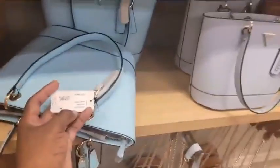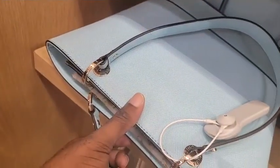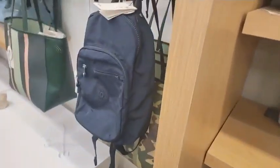We need to find a price scanner in this store. So this is MSRP, $98. Yes? I heard you ask about the price. If it's an extra discount, I can scan it and check for you. Oh, I needed to find a price scanner somewhere. Oh, thank you so much. The whole world is thanking you right now.